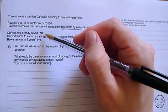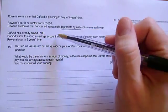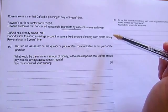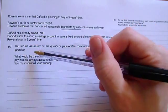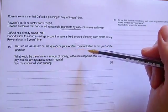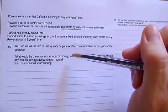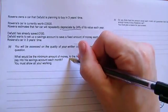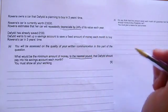David has already saved up £100. He wants to set up a savings account to save a fixed amount of money each month to buy Rowena's car in 3 years' time. It's worth noting that we'll be assessed on the quality of our written communication in this part of the question. It says, what would be the minimum amount of money, to the nearest pound, so we're going to have to do some rounding here, that David should pay into his savings account each month.